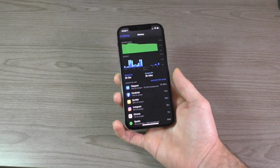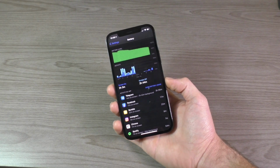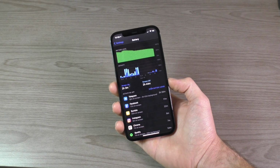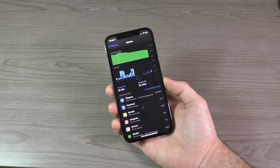So it's pretty cool. I think the battery life is pretty good, but if you're a super heavy user, it may or may not be enough for you. It's really one of those things where it just depends on who you are. But in my opinion, the battery life is quite good.